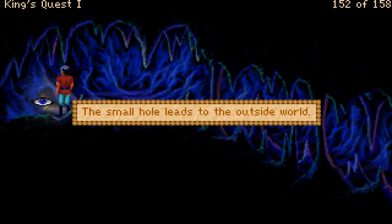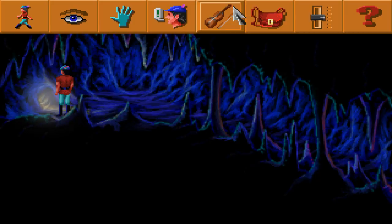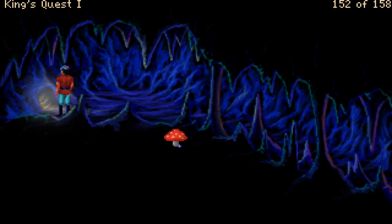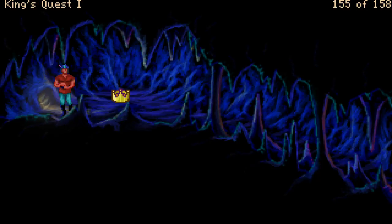A small hole leads to the outside world. You eat the mushroom.